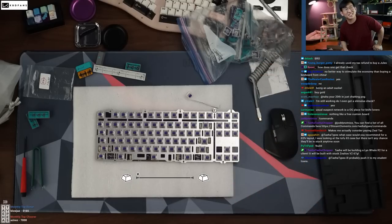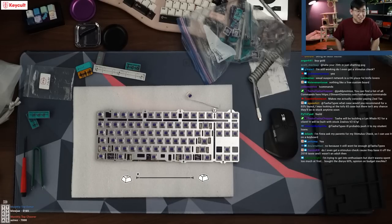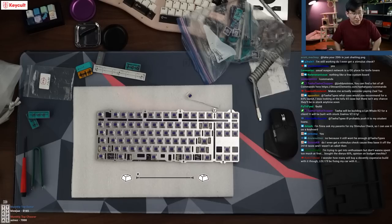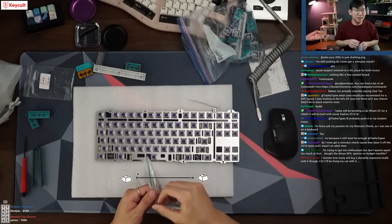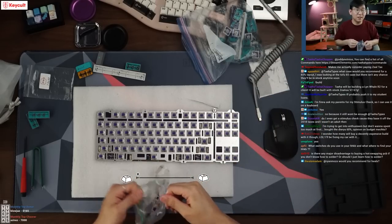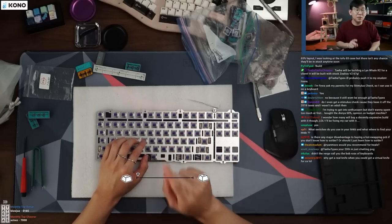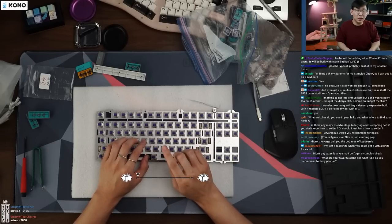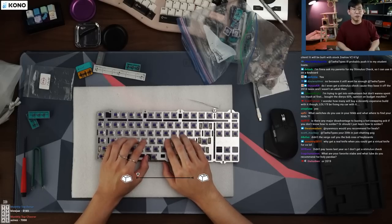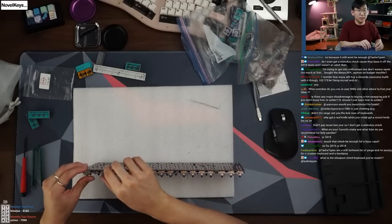Makes me actually consider paying Zeal tax. No, because it still won't be enough. You could get a retail priced KeyCult, well, assuming you get the full amount. Do I even get a stimulus check because they base it off the 2018 taxes? I believe if you didn't file for 2018, you can still use your 2019, I thought. I think you can use 2019 if you don't have 2018. It's 2019 or 2018? Yeah, that's what I thought.